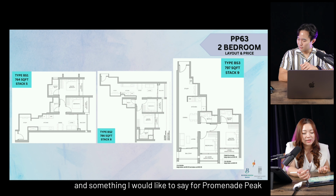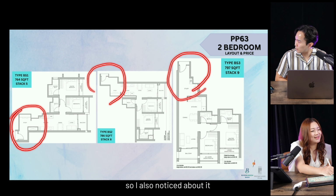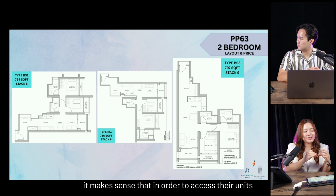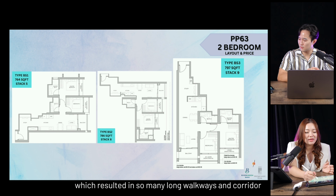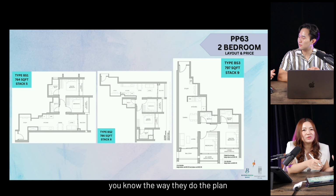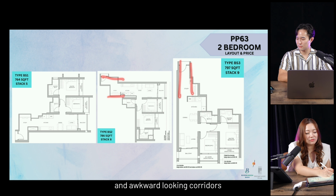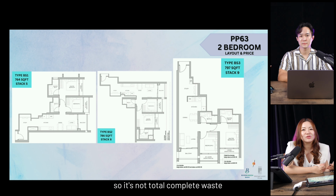Something I would like to say about Promenade Peak: why do they have all these long entry walkways? I also noticed it. I was looking at their site plan, and because their site plan is one block and all the lifts are in the middle, it makes sense that in order to access their units, it all branches out this way, which resulted in so many long walkways and corridors. I think it's just a side effect of the way they do the plan, because it's one tower trying to maximize space and units, which is why you have longer and awkward-looking corridors, where they have tried as much as possible to put in a study so it's not a complete waste.